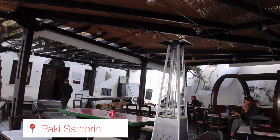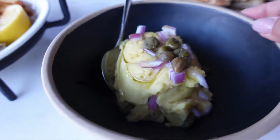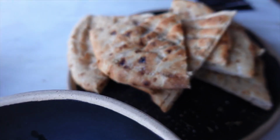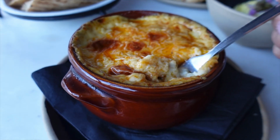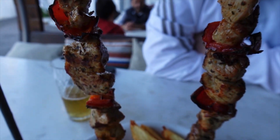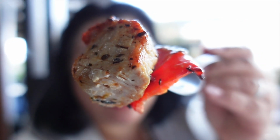For dinner, we went to Rocky, one of the few restaurants in the square. We ordered classic island dishes such as Santorini fava, made of mashed yellow split peas served with caper and red onion. I spread it on pita bread and it was simple yet surprisingly good. We also shared beef moussaka, which was very creamy and filling, and veal souvlaki with its skewers hanging on an eye-catching contraption with a bowl at the bottom, filled with bread and fries. The meat was tender and grilled perfectly.